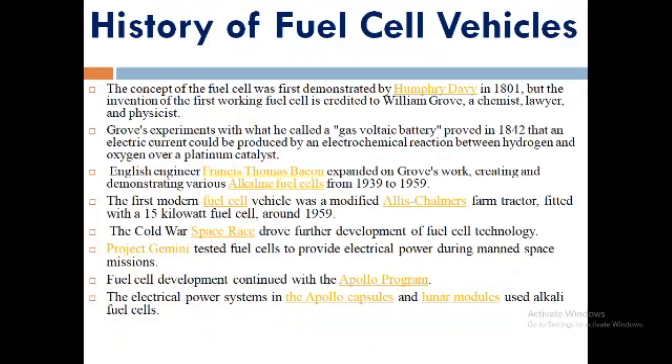Then, history of fuel cell vehicles. The concept of the fuel cell was first demonstrated by Humphrey Davy in the year 1801. But the invention of the first working fuel cell is credited to William Grove, a chemist, lawyer, and physicist. Grove's experiments with what he called a gas voltaic battery proved in the year 1842 that an electric current could be produced by an electrochemical reaction between hydrogen and oxygen over a platinum catalyst.